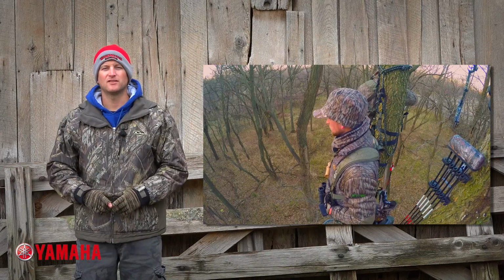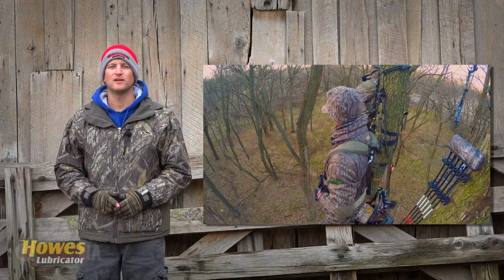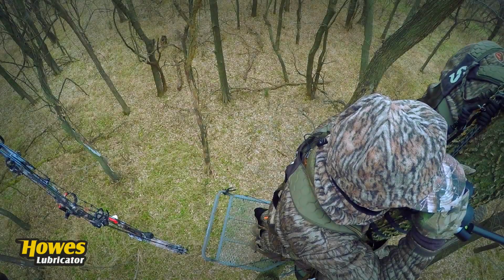We spent a couple more days in Kansas hoping to fill my Kansas buck tag, and it all came down to the last morning in one of our favorite sets. Mid-morning we laid eyes on a mature Kansas buck, and he was slowly working our way.